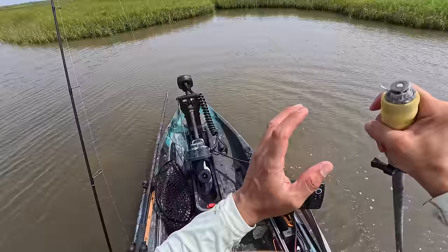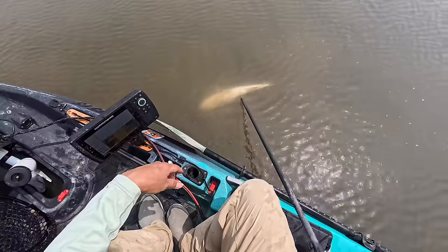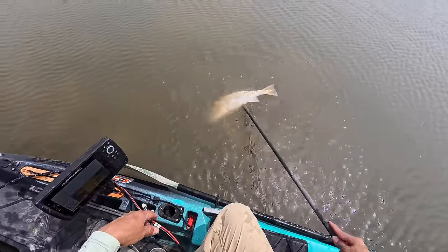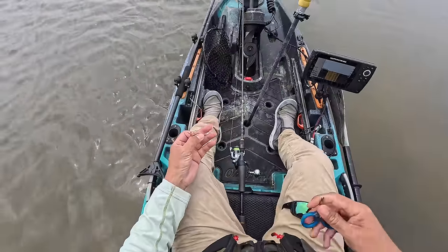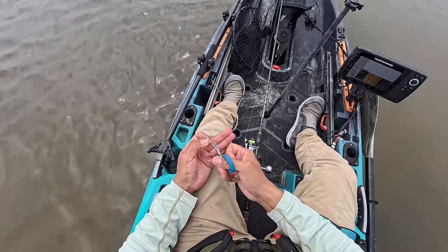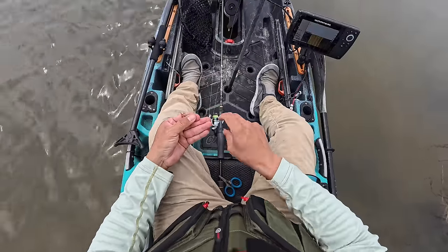All right, homeboy, I need you to take off. Watch this, you rub his belly. Whoa, that water is very salty. It's time to retie this lure. I can feel it. It's got a lot of scuffs on it and I don't wanna lose my next redfish.